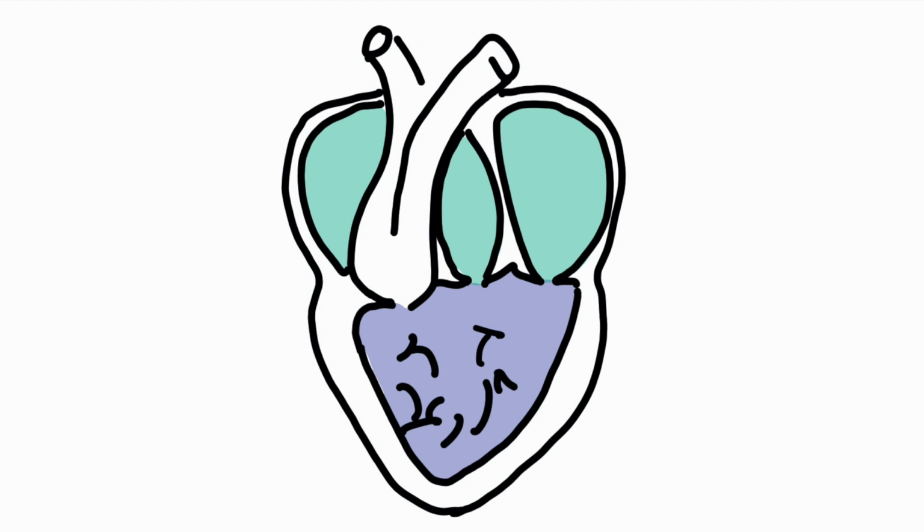Now they have some special grooves in their ventricles to try and keep oxygenated and deoxygenated blood apart, but because they can get oxygen through their skin, it doesn't have to be through their lungs, it actually doesn't matter too much if a little bit mixes together. The blood that goes out of the heart from the ventricle into an artery is a little bit mixed of oxygenated and deoxygenated.